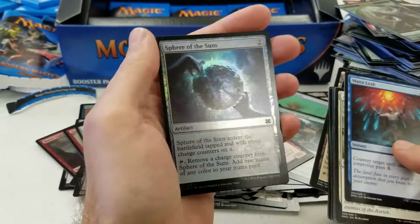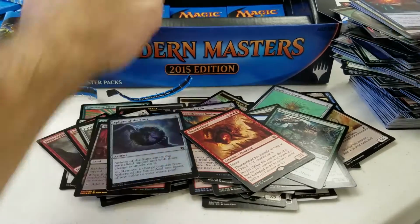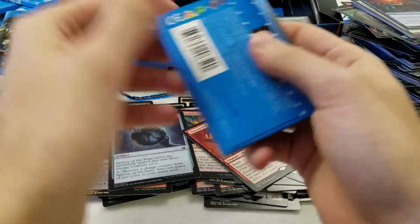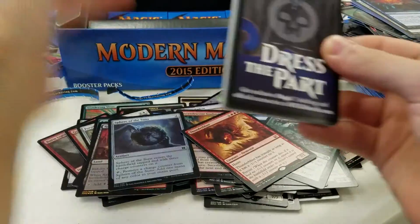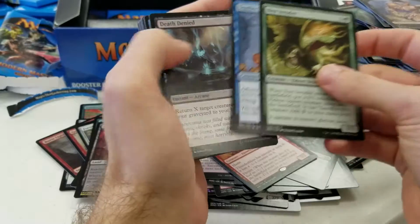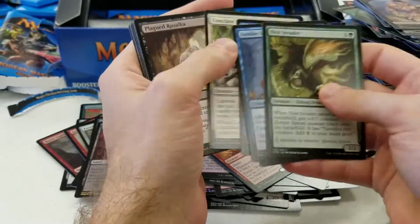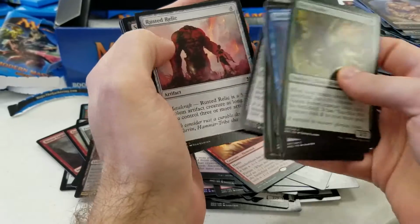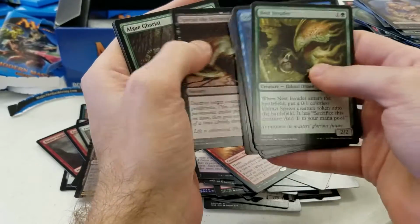Sphere of the Suns. It looks fancy. Not good. Sphere of the Suns is okay if you need another colored mana rock. It goes away too quick. Nest Invader. Sunguard, Death Denied. Steady Progress. Conclave Phalanx. Flame Slash. Sylvan Bounty. Smashing Smithereens. Wayfarer's Bauble. Relic. Spread the Sickness.